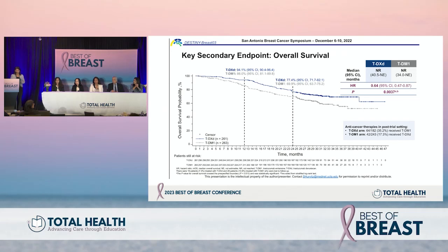Next slide. So here you see the key secondary endpoint data that was presented at San Antonio a few months ago, last month. The overall survival was improved with T-DXd. When you look at the median overall survival, it was not reached for either arm, but they showed the data at 12 months. The overall survival was 94.1% for T-DXd compared to 86% for T-DM1. And at 24 months, this held out. So the T-DXd overall survival was 77.4% compared to 69.9%. So this was a hazard ratio of 0.64 with a p-value of 0.0037.